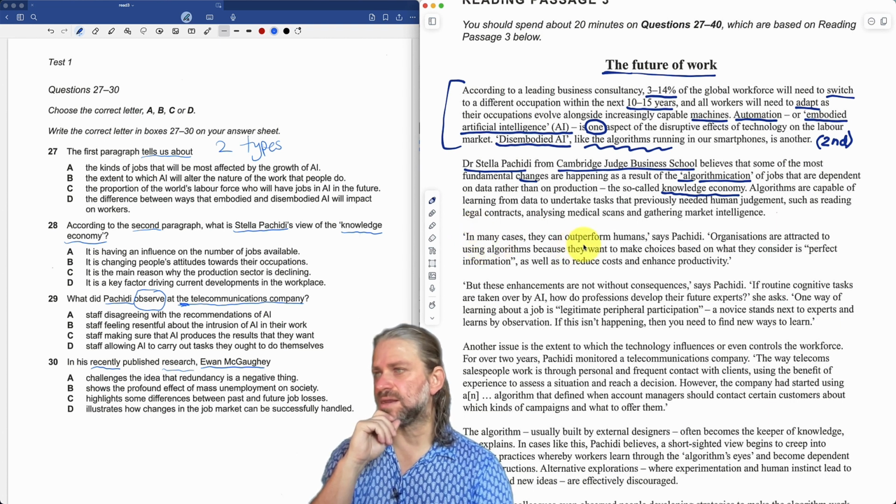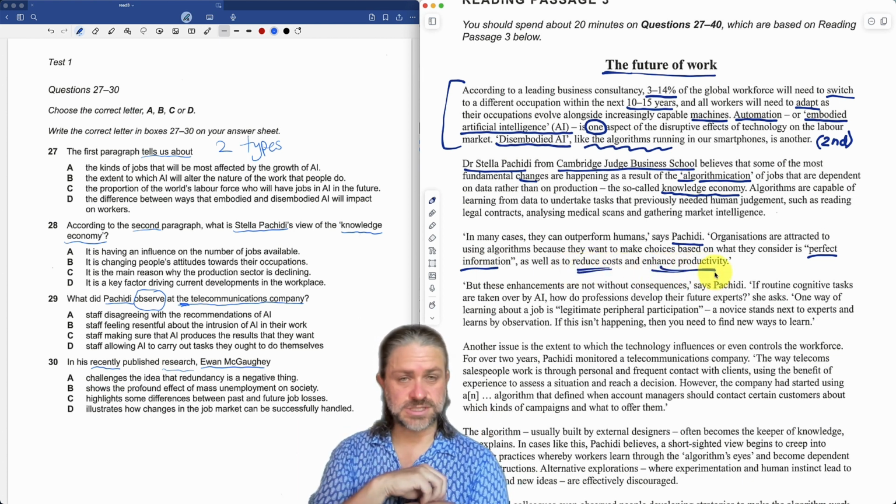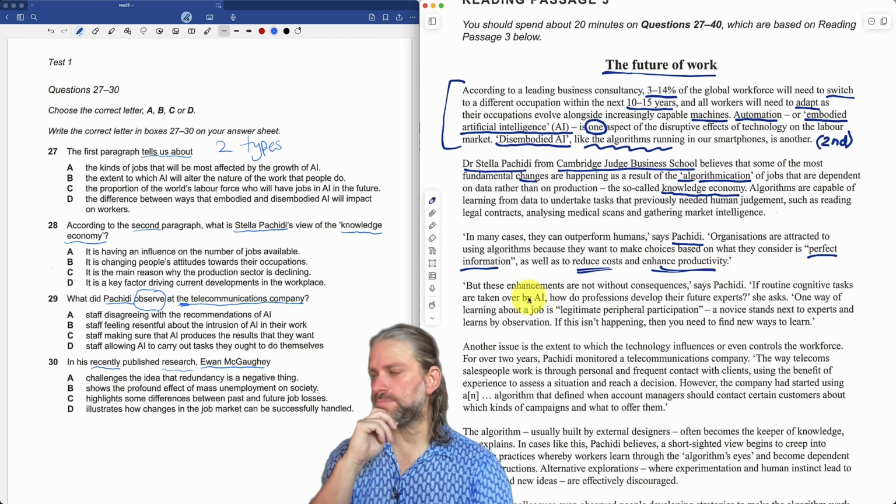In many cases, they can outperform humans, says Pachidi. Organizations are attracted to using algorithms because they want to make choices based on what they consider is perfect information, as well as to reduce costs and enhance productivity. So obviously a computer doesn't get tired, doesn't ask for holidays. An algorithm will run 24 hours a day, 7 days a week. Okay. But these enhancements are not without consequences, says Pachidi.